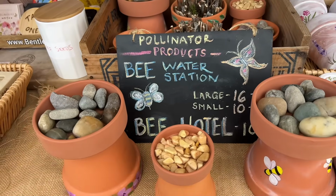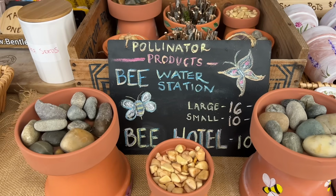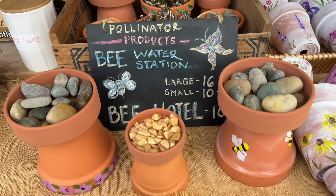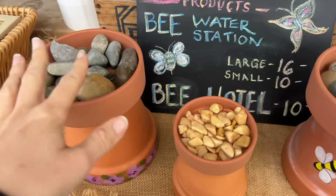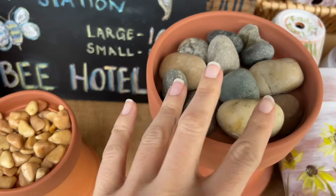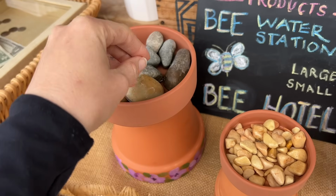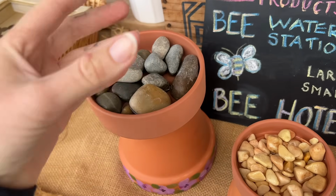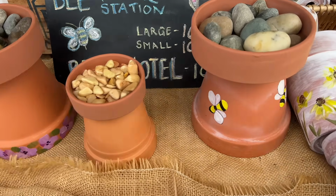Taking you over here is my favorite part, the pollinator products. So we have not sold a lot of these yet, but that's on me to kind of create education around it so people know what the heck they are looking at. These are pollinator waterers, or bee waterers. The point of them having the rocks in it and a shallow amount of water is so small pollinators can land and drink from it without drowning. They can't just land on big open bodies of water. So this has been proven to be an effective way for that to happen.